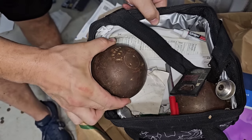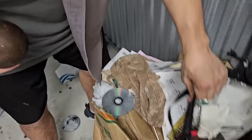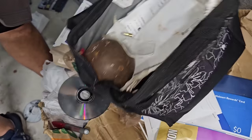You know what that is? That? You don't know what this is? Cannonballs? Yeah, these are cannonballs. Look, I was gonna guess either bocce balls or cannonballs. Babe, this is a cannonball and there's two of them, along with all kinds of ammo and broken glass. There's two cannonballs.